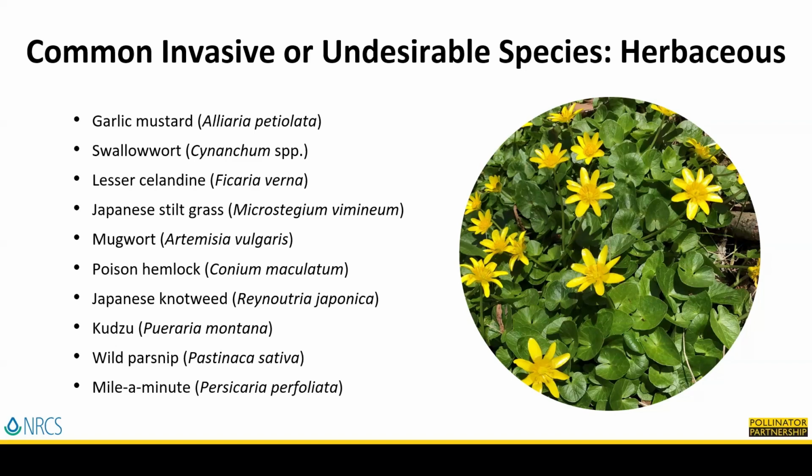So we have garlic mustard, which is nice in that you can rip it up by hand very easily. Swallowwort, a very aggressive invasive species. Lesser celandine, which is the image here on the right. We have Japanese stiltgrass, mugwort, poison hemlock, Japanese knotweed, kudzu, wild parsnip, which watch out for this one.